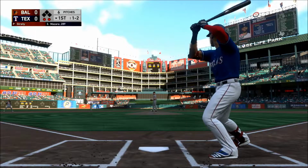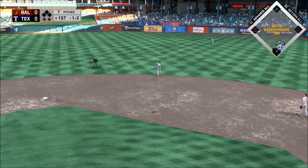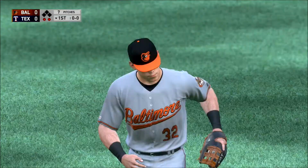He's going to have to work down in the zone. This is a hitter's park. We all know the ball flies, and if he's going to keep the ball in the yard, he's got to be careful. And the right fielder is there to make the catch.